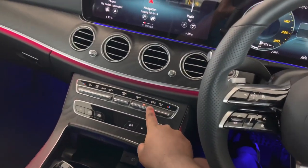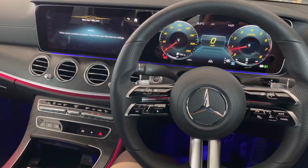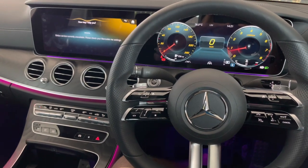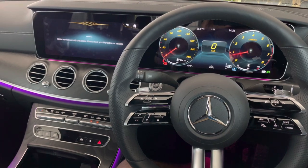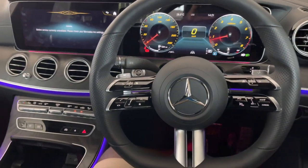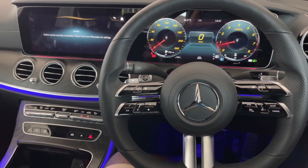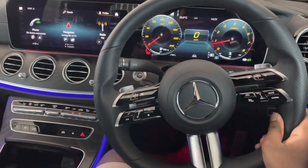So let me just try that again. Hey Mercedes. Please set temperature to 18 degrees. And as you can see, she just did it. It's very nice, especially when you're driving.